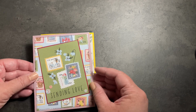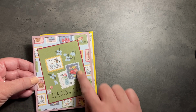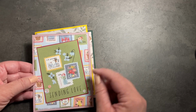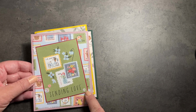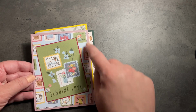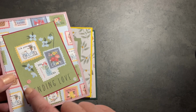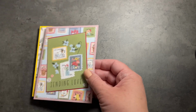Using papers from the other collection, I really liked the stamp background, and then this 2x3, I think it's 2x3, piece from the collection. I did mat this on a thin red frame, and then went through and did some faux stitching with a red marker just to kind of tie that all together. This card is flat. There are a couple of little stickers that were included on there as well.